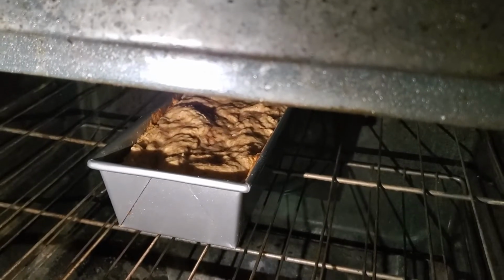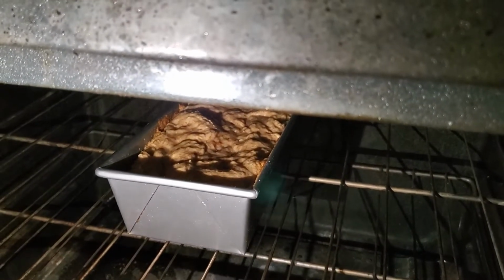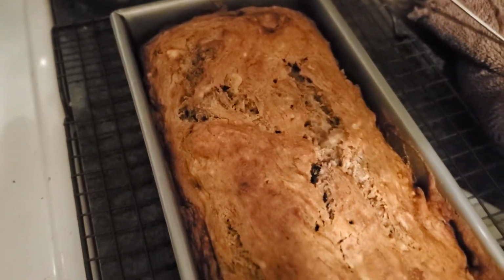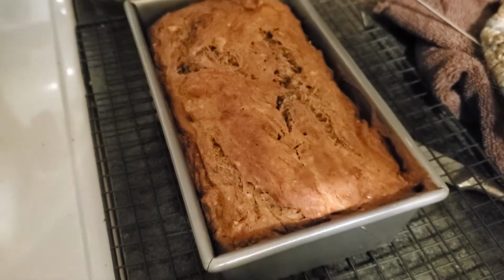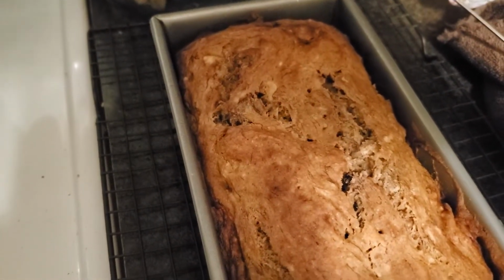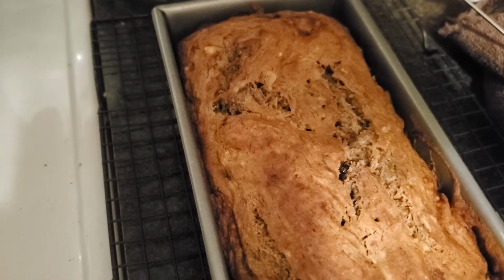The banana bread is in the oven. That has to cook for 55 minutes at 350. Banana chips for you, banana chips for me. Banana bread is all done. Can't wait to have a slice, and we like to put cream cheese on it, so I have some of that in the fridge.